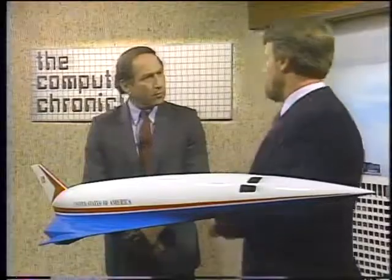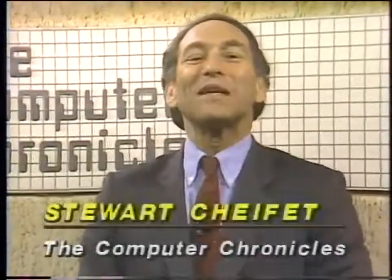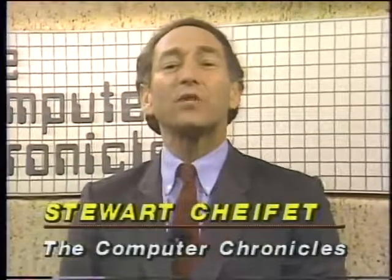But the thing that really concerns me, though, if it only takes 12 minutes to go across country, then what am I going to do with my laptop? Well, we're not going to talk about laptops. We're going to talk about the latest in supercomputers today. In fact, we'll see the world's newest and most powerful supercomputer system, the one at NASA's Ames Research Center.